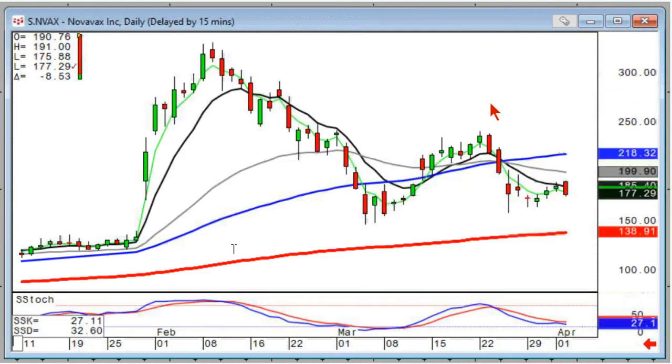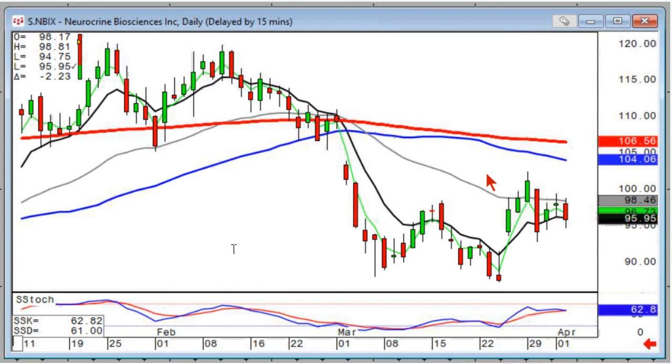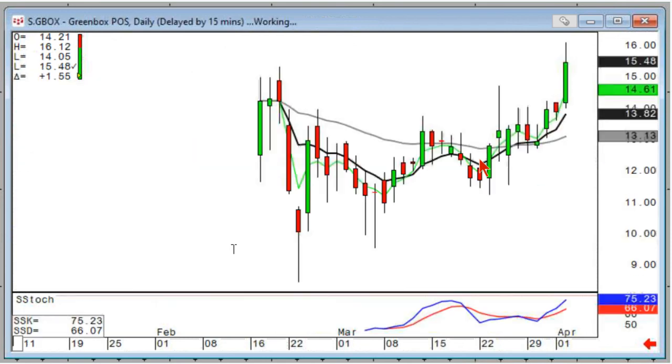Was this it? No. That was on the short list. What was it? NBIX. So when does a pattern not work? Well, there was your inverted hammer. There was your safety stop. Not working. Would have gone on to something else. So even though we see very good chart patterns, that doesn't mean they're all going to work. You still have your safety stops in place.